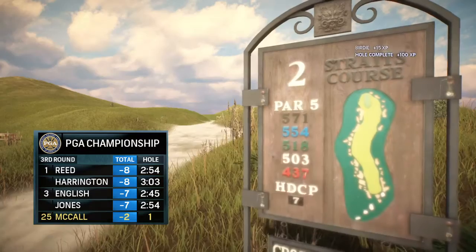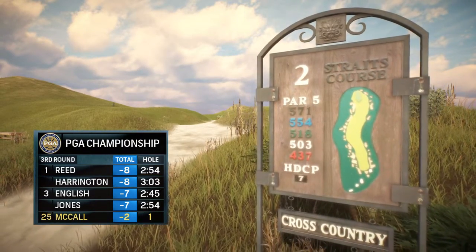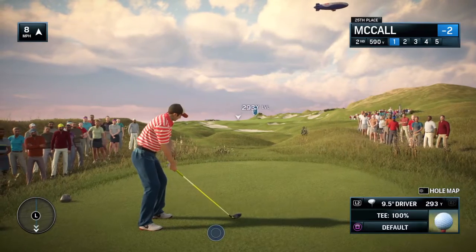Frank, the good players continue to play good golf, even if they're not winning or in the top 5. Yeah, that position's starting to look a little brighter than what it was at the beginning of the day. Now in the top 25.